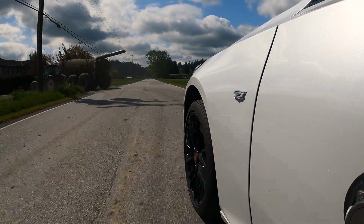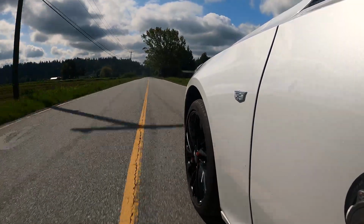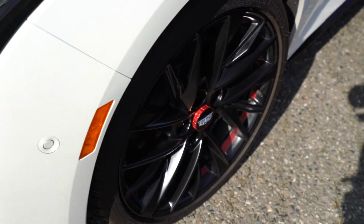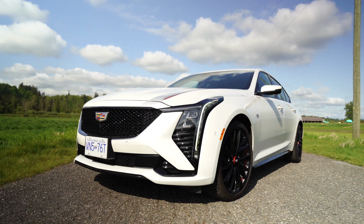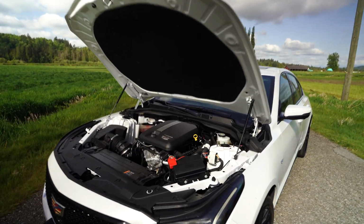But this one's also been spec'd with the 19-inch black wheels with the red accents. Wow. Great wheel design. Sometimes the press cars I drive do not come in the greatest spec, but this one's awesome. I think these wheels are the best wheels you can spec for the CT5 non-Blackwing models. So that looks good. It's in this crystal white.